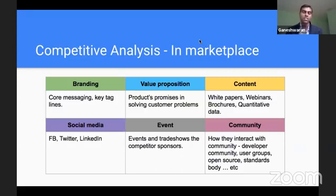And value proposition: what is the key value proposition? Is it savings? What exactly is the value proposition? There are many value propositions, and our product may be focusing on a certain value proposition that our competitors may not be focusing on, and you've got to have a good understanding of that.